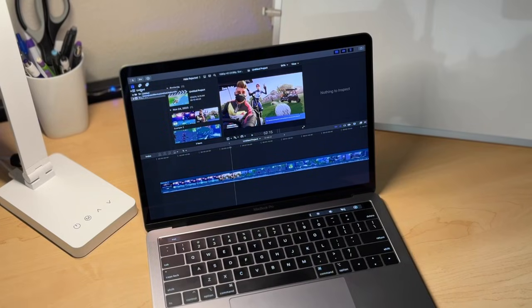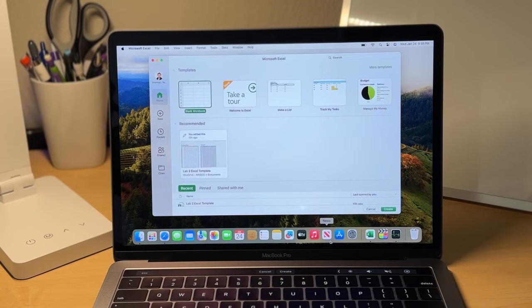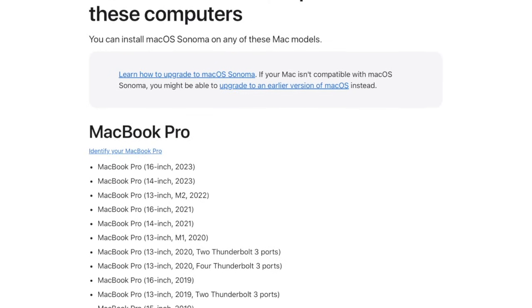Now I'm going to talk a bit on performance, and performance on this laptop is still really good even in 2024. Things like Microsoft Word, Microsoft Excel, Google Sheets, all that type of office stuff still runs really well on this and gets the latest and greatest updates, which is probably what I think this laptop is best for, people who like to do office work and stuff. And because this computer still gets Apple's latest updates like macOS Sonoma, I don't think support's going to be really an issue, at least for a little while.